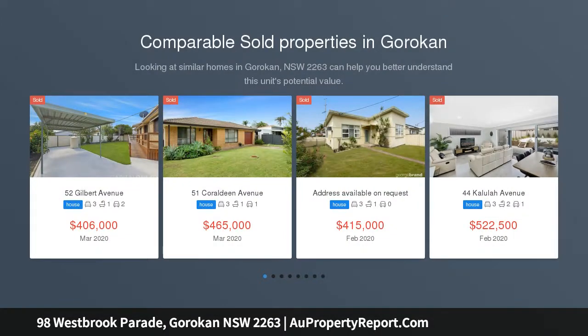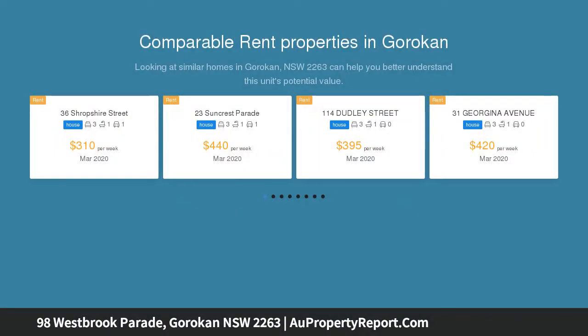So central to major shopping, schools and transport, this immaculate cottage has loads of character and potential. The comfortable three-bedroom home features 10-foot ceilings, a large country kitchen and covered entertaining area.